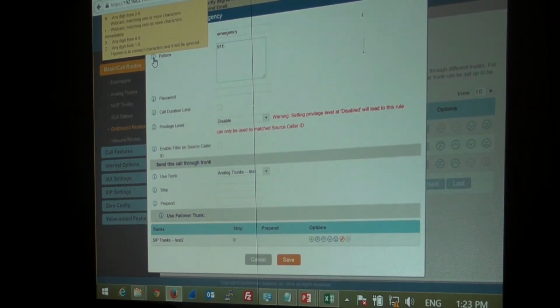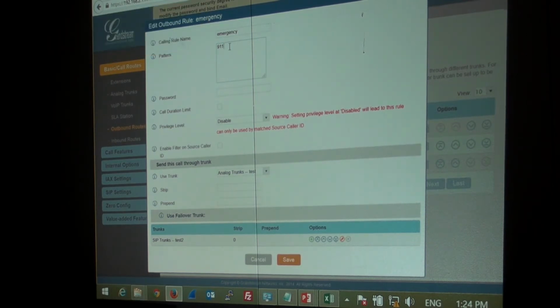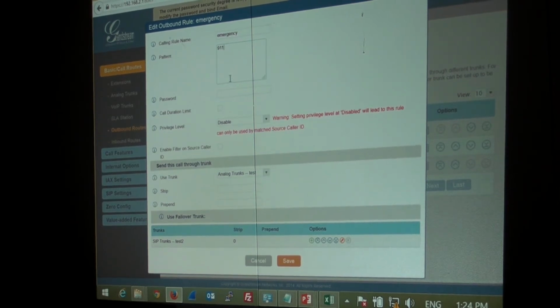Capital X is for any digit 0 to 9. Capital Z is 1 through 9. So most of the time, X's. If you want to make an outbound rule for domestic, what I call national numbers, meaning 10-digit numbers, you can enter a bunch of 10 X's as a pattern. But let's do one at a time. So this is going to be for 911 only. You can enter a PIN, but obviously it doesn't apply to 911 calls.